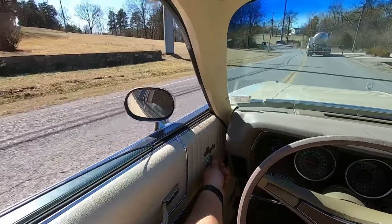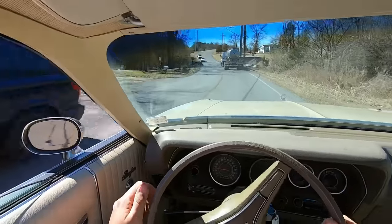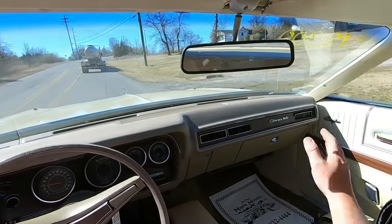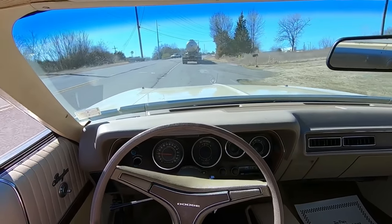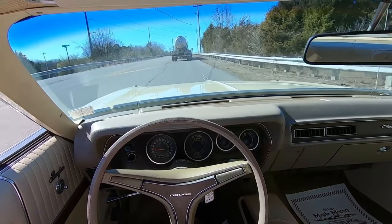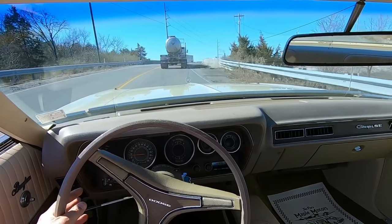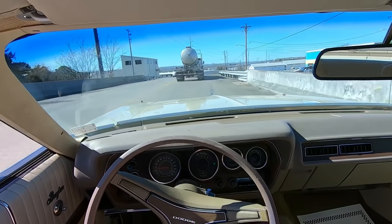Let's see if this works. The adjustment for the mirror works on the driver's side. They don't have a mirror on the passenger side. A lot of these didn't come with it. Hear that? Sounds like a little bit of a stutter there. We'll check the plugs when we get back and see if that fixes the problem there.